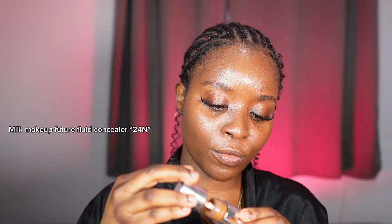For my concealer, I'm using the Milk Future Fluid All Over Cream Concealer in the shade 24N.